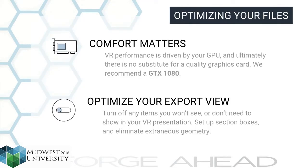All right, so like I said before, comfort matters. This comes down a lot to your graphics card. A lot of you probably know this, but we're running this machine. It has a GTX 1080 in it, which is from NVIDIA. I never thought I'd talk about GPUs so much and use acronyms and four-digit words, but we are talking quite a lot about GPUs these days because that really decides how performant the experience will be in VR, and it really drives the real-time experience.